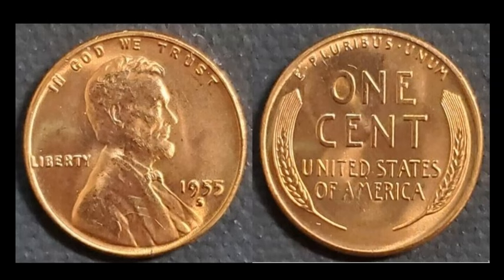So we have a 1955S Lincoln Wheat Cent. Don't let the S mint mark fool you. It's actually a very available, very common date of this particular coin. But the seller had promoted and pitched die cracks and die chips galore all across the coin. Starting out with the date, you can see all the little die chips in there, pieces of the die just crumbling off just due to wear and tear.